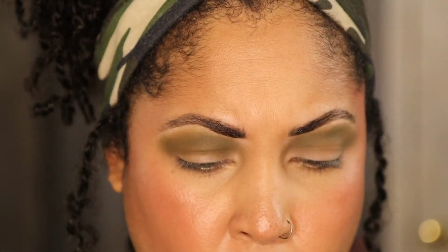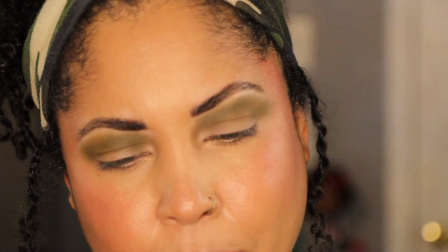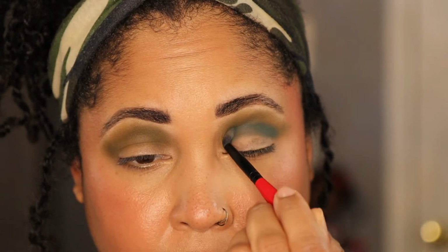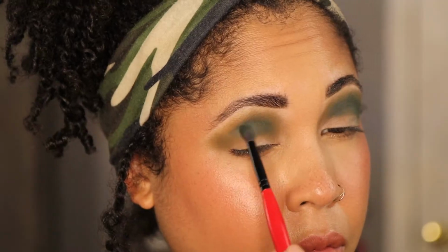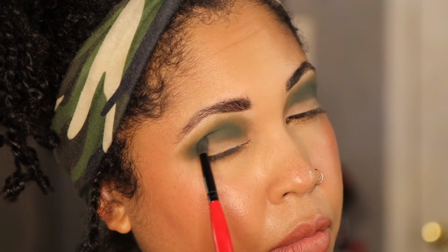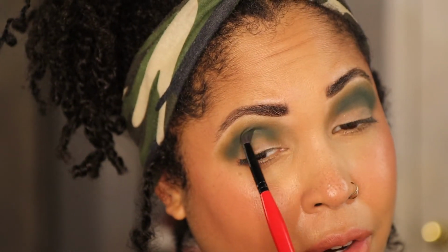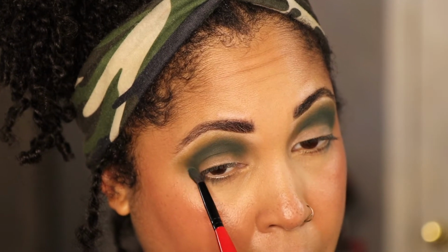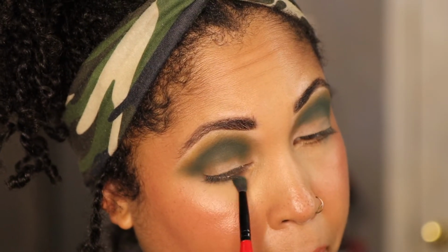I don't think I said it in my intro, but I'm eventually coming back and just doing a video on each palette separately, because there's so many different looks that you can create with these palettes. Okay, let's move on. I'm gonna go into the shade Desolate, which is an even deeper green, and sticking that right in the crease. And as usual, I go a little bit above. I do like how this looks. Just taking what's already on my brush and just bringing it down. Might use a different color later, we'll see. But I'm not gonna waste this good shadow.